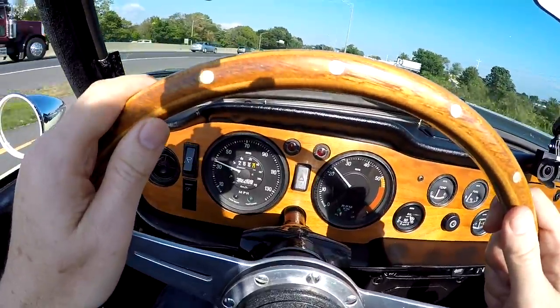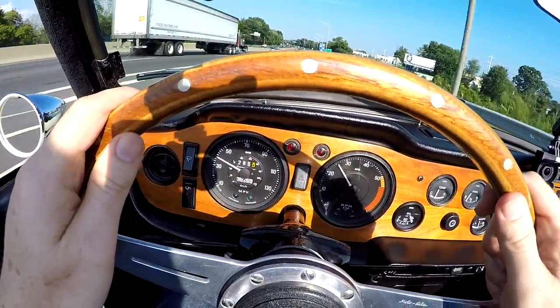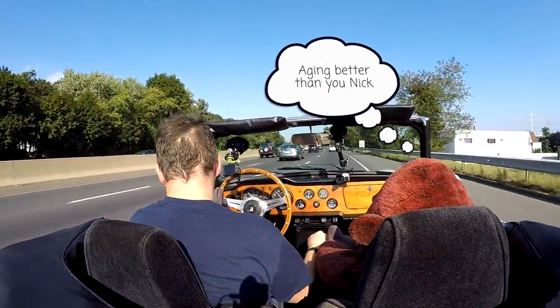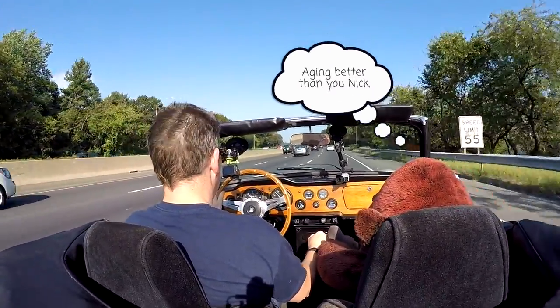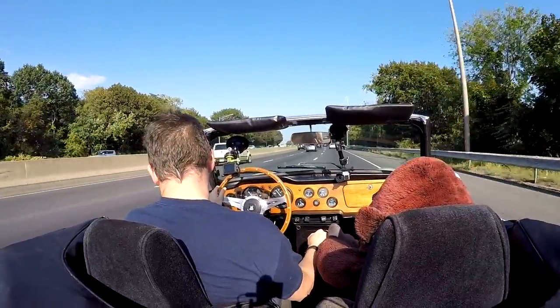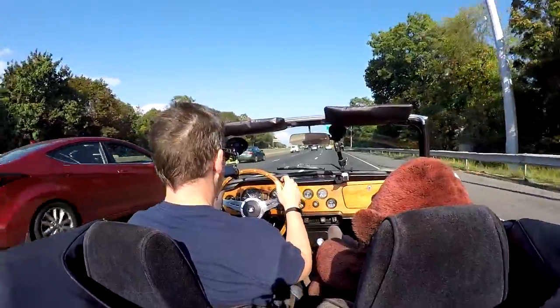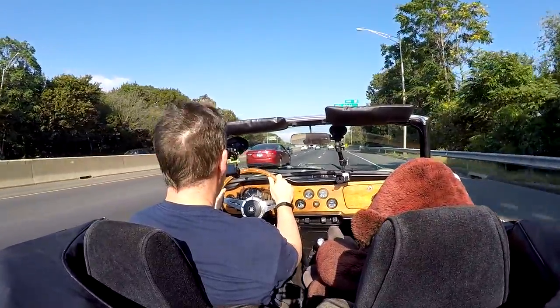This particular TR6 has had a lot of love and care lavished on it over the years because it still drives like new. Not that I'm old enough to have driven one of these when it was new, but I've driven a lot of cars from the 60s and 70s and they are pretty crappy these days, whereas this one's got tight steering, pretty responsive brakes.